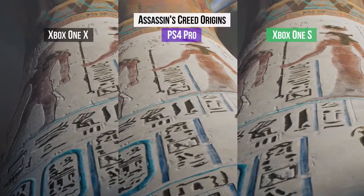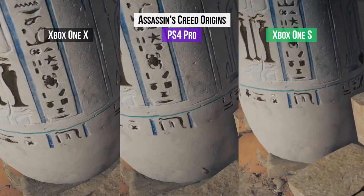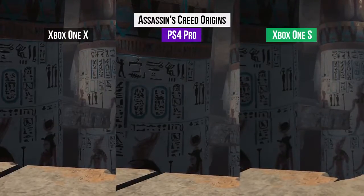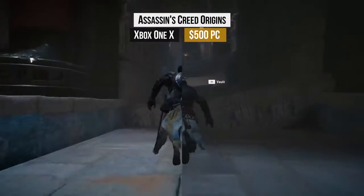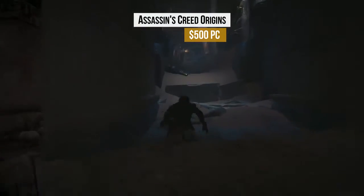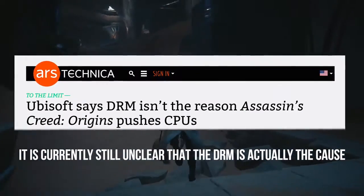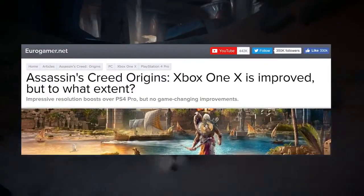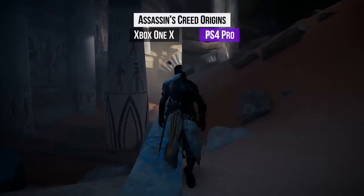This ended up being a very similar story to Shadow of War, with the PS4 Pro and Xbox One X looking nearly identical, the One S a little bit less sharp, and the $500 PC was only playable on the low preset until we turned down the resolution. But you should note that on PC there's a lot of performance issues due to some funky DRM stuff that's going on. A weird aside here is that although Ubisoft called Assassin's Creed on the Xbox One X the definitive version of the game, we were very hard-pressed to notice anything that made it stand out.